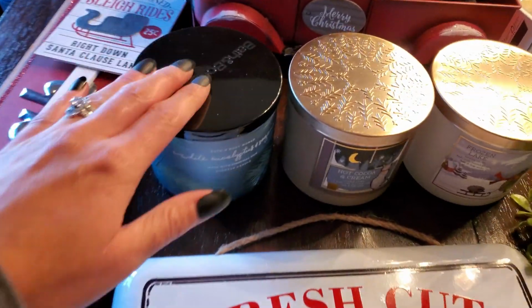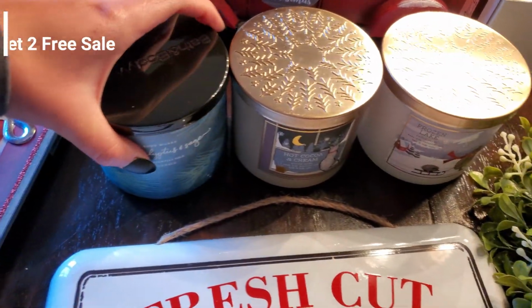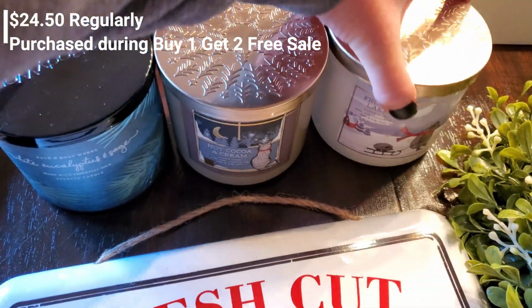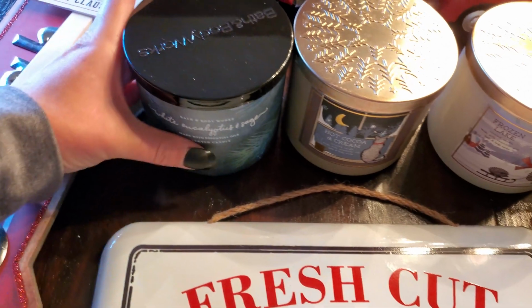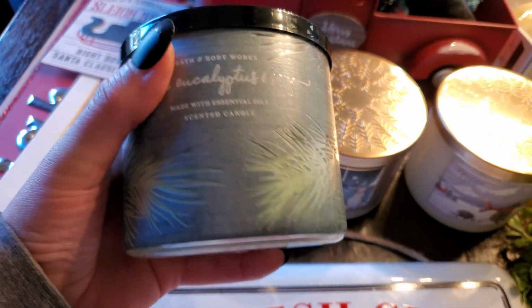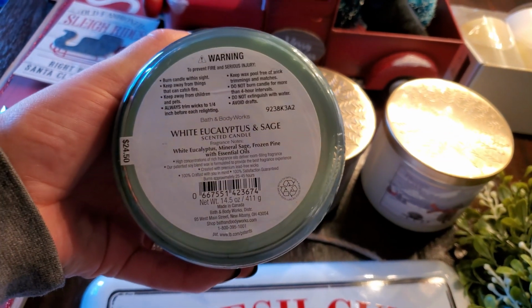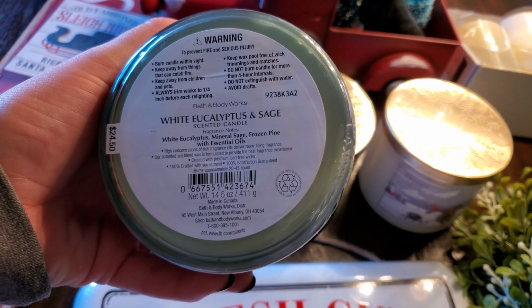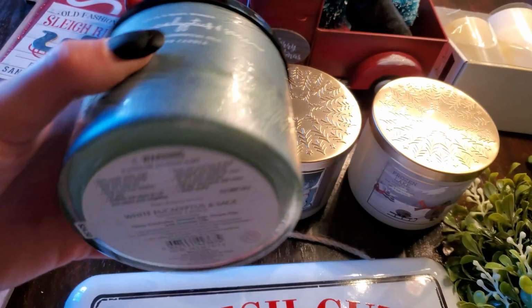And so my Bath & Body Works haul, I just picked up a few candles that were on sale about a month ago, and I'll just quickly go over the notes on these. This one is white eucalyptus sage, and the notes are white eucalyptus, mineral sage, frozen pine with essential oils.